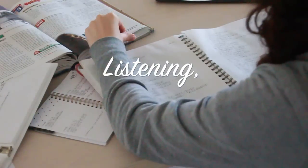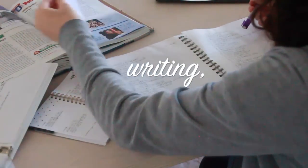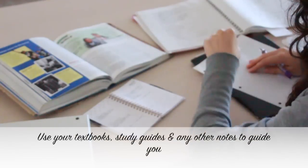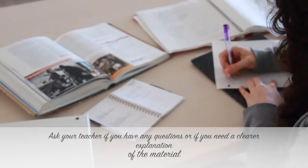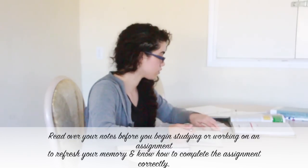Whether you like to do this by listening, reading, writing, or with practical examples, find which method you learn best with and use it so you will understand the material well enough to summarize it in your own words. Use your textbooks and any other resources to guide you and ask your teacher if you have any questions. It's also good to read over your notes before you start studying or working on an assignment.